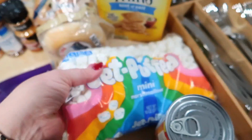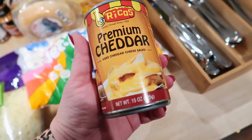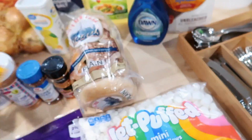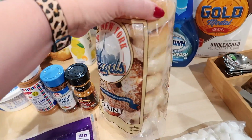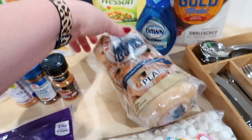I got some marshmallows. This is for the sweet potato casserole. Some cheddar cheese sauce. This is not for Thanksgiving. This is for some pretzels that we have in the freezer. I got some Wheat Thins for a dip that I'm gonna make, and then some of these Ray's New York bagels. I've never seen these before. I just saw them in the freezer section at Walmart. I love authentic New York bagels, so I thought I would give these a try.